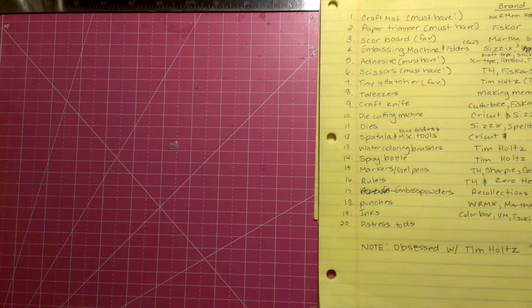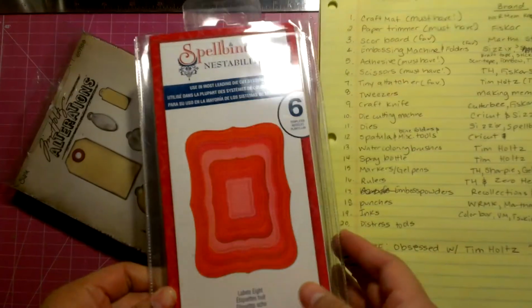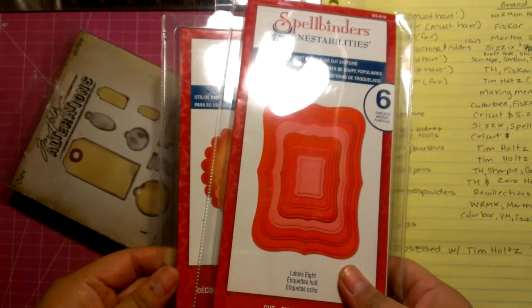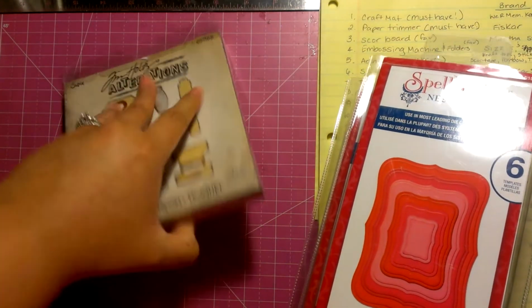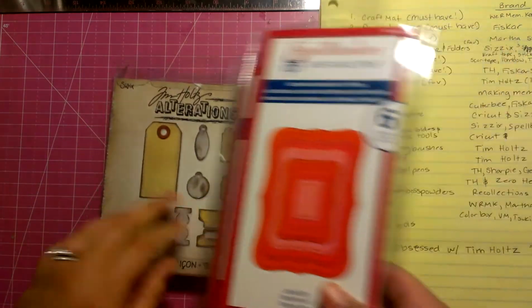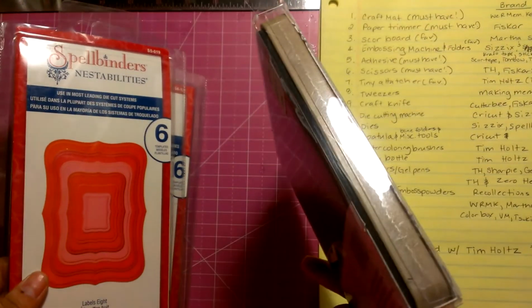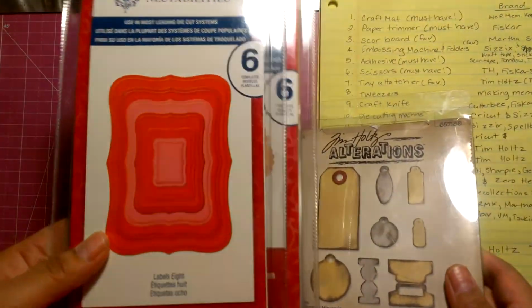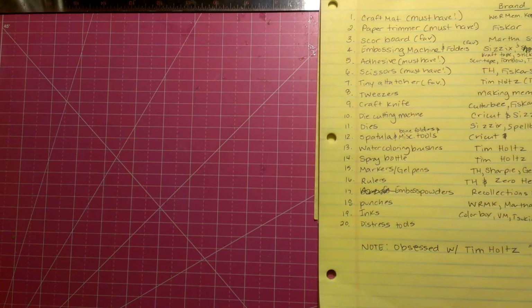But I also, on my list here, have dies. Now, dies come in different shapes, sizes, and brands. The ones that I have are Spellbinders. I only have two of them so far. And then I have the fatter dies that come from Sizzix. The only problem with these is that they take up a lot of space to store. These are pretty thin. I like the wafer-thin dies. But the chunky ones are pretty cool because you can put multiple papers in them.